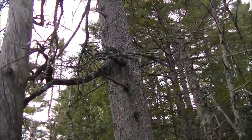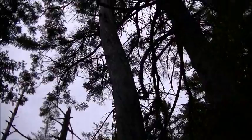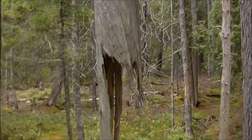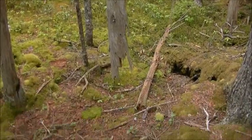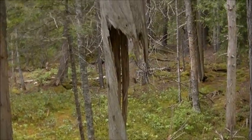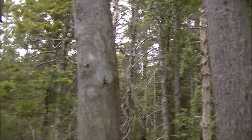Look at this big old spruce tree right here. And you've got this other big dead tree right here. It's 4 feet off the ground. Now that is a widowmaker. That's crazy. Wow.